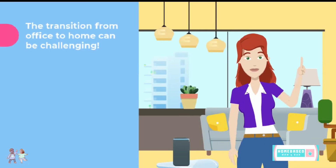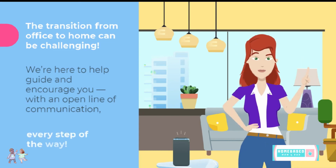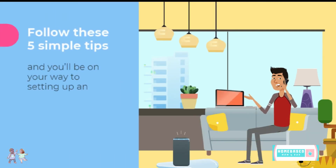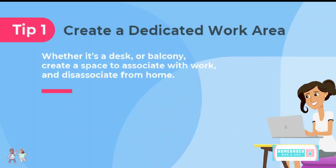The transition from office to home can be challenging. We're here to help, guide, and encourage you with an open line of communication every step of the way. Follow these 5 simple tips and you'll be on your way to set up an awesome, productive workspace in no time. Create a dedicated work area.